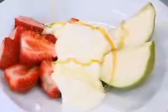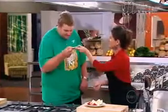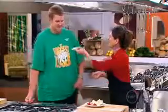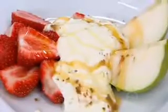I know the honey's a little treat, but 22 calories for a teaspoon, and I'm using half. Drizzle. And the cinnamon, a little pinch. You want to smell? Have you smelled that before? What does it smell like? Donuts. Exactly. It smells like donuts, doesn't it? Now he smiles. And some mint.